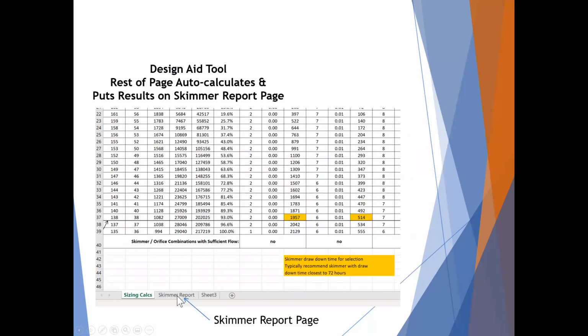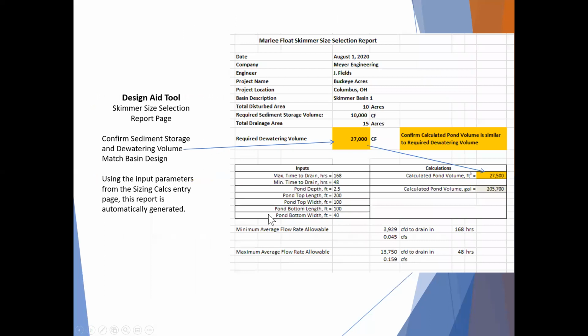Once you have that in place, there is a skimmer report page tab down at the bottom here. Click on that, and then it'll take you to a one-page sheet that's designed to be put either on your plan set or in your stormwater report. So again, we highlight the required dewatering volume and the calculated pond volume to make sure that those are close. We calculate the minimum flow rate for the maximum time, and then the maximum flow rate for the minimum time.